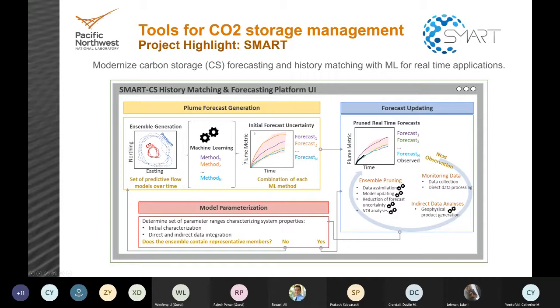So maybe the plume metric in my case is the footprint area of the CO2. And so over time, we are predicting how large that footprint is going to grow. Each one of these simulations is going to produce a slightly different prediction. And if we use different tools, so let's say we use a Tough2 simulator or a STOMP simulator, those will be slightly different forecasts. What we're doing in SMART, and this is actually Raj's task, not mine, is designing machine learning methods that can learn about these forecasts and try to predict them using machine learning methods.